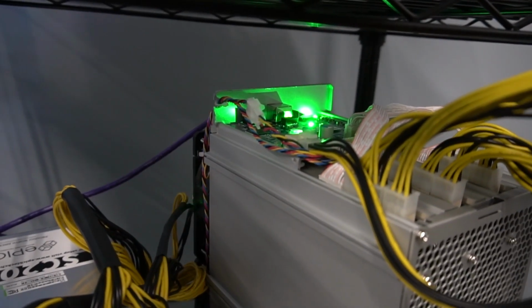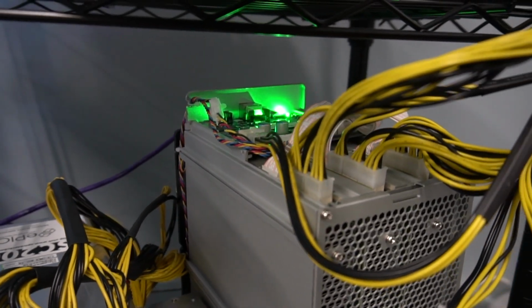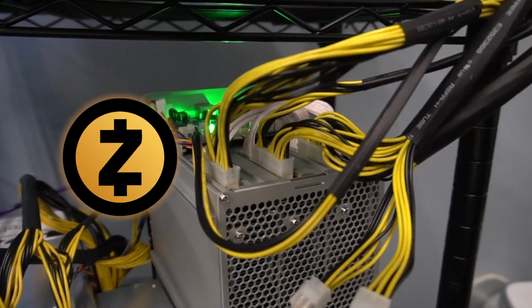One of those, the one on the far left, is mining Zcash, or any Equihash mining algorithm based coin. And what's really interesting about this is, I'm mining Equihash, but I have it on a profit switching mining pool that mines the most profitable coins that it can find via its algorithm, and then it also auto dumps all of these coins for Bitcoin.